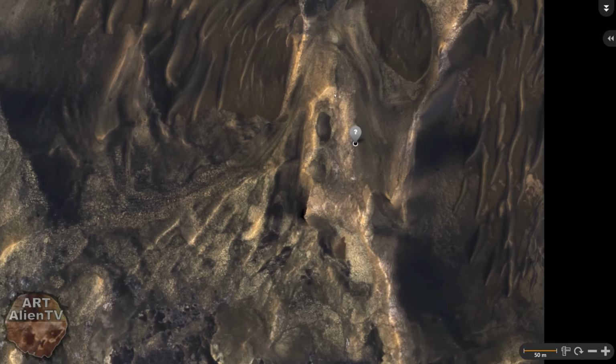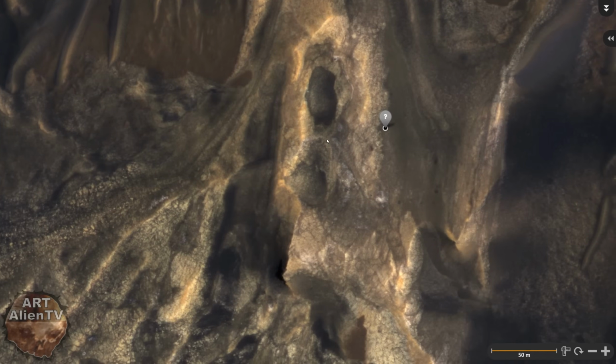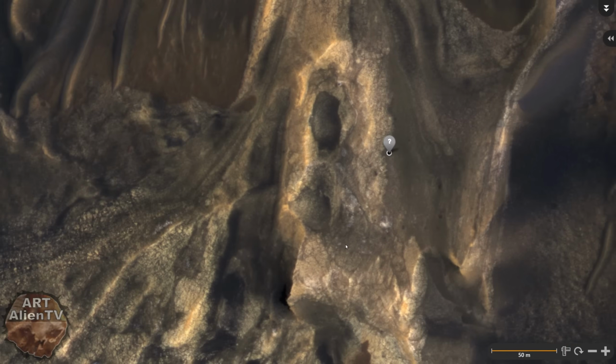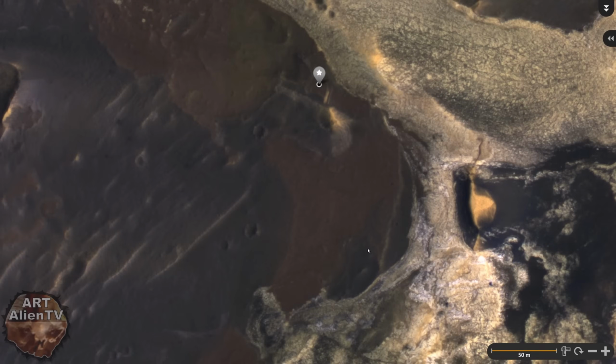And then we have this, which seems to be a double kind of hollow structure here, which is collapsed in here, which may be an actual building or set of buildings. And then we have this up here.